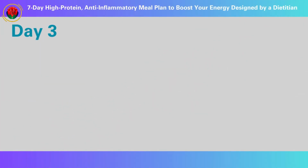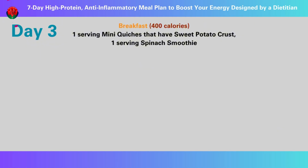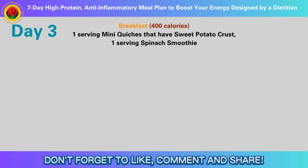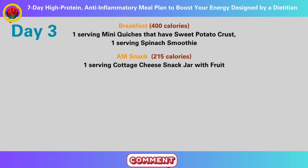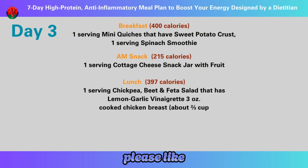Day 3. Breakfast. 400 calories. 1 serving mini quiches that have sweet potato crust. 1 serving spinach smoothie. AM snack. 215 calories. 1 serving cottage cheese snack jar with fruit. Lunch. 397 calories. 1 serving chickpea, beet and feta salad that has lemon garlic vinaigrette, 3 ounces cooked chicken breast, about 2/3 cup.